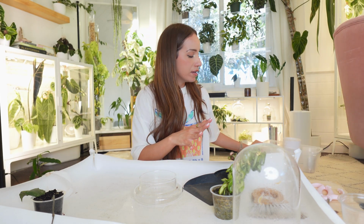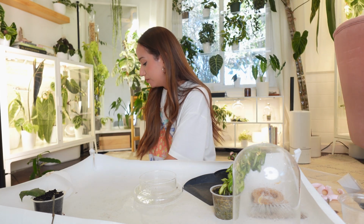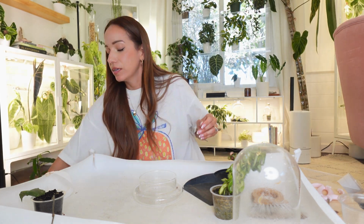I also had to change my battery, so if the angle is a little different, that's why. Okay, I rinsed this off. We're gonna add some stratum. Fill in the rest of this.